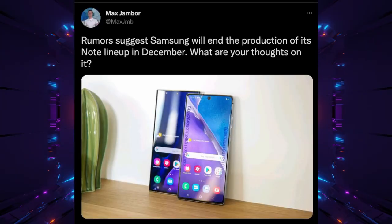Next up, a little bit of bad news, especially if you're a Note fan. Lately, we've been talking about the Note being completely dead. And now, what about the Note 20, Note 20 Ultra? You can pretty much purchase those anywhere still at this point, but everything has a lifespan. So when's the death certificate gonna be issued for that phone? Well, it seems like it's extremely close based off of this information.